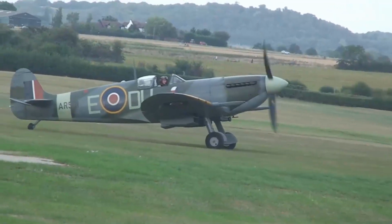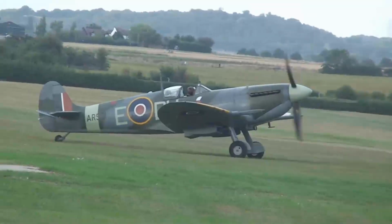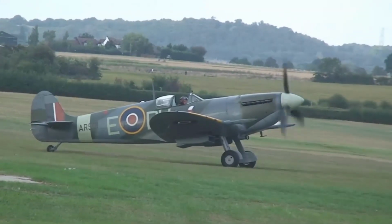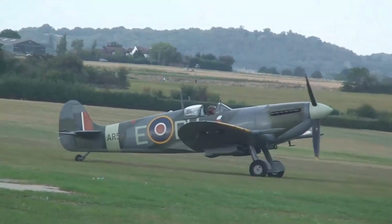Spitfire and the Hurricane flown as always in memory of the few from those dark days of the Battle of Britain. We thank him and indeed all our pilots for their efforts today. The engineers of the ground crews, the volunteers and so on who look after the aircraft on the ground.